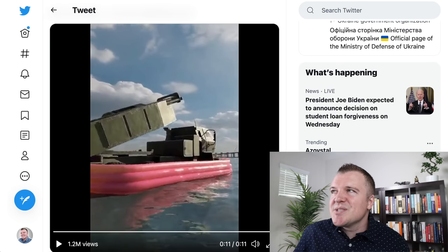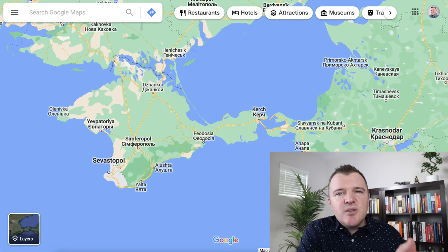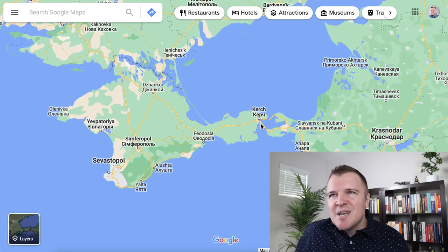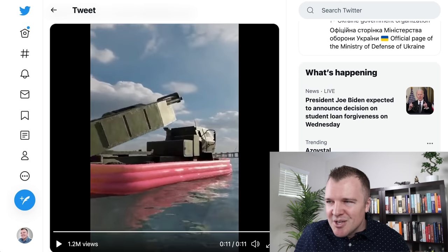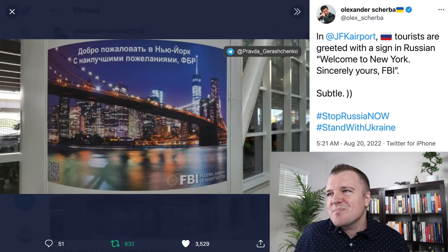Absolutely hilarious. The jokes and the memes online are: why haven't the Ukrainians used the HIMARS launcher to destroy the Kerch Bridge? The U.S. provided GMLRS rockets only have a range of about 70 kilometers. So the joke is, well, why don't you just put a HIMARS on a boat within 70 kilometers of the bridge and blow it up? And sure enough, somebody made a video of a HIMARS launcher on a pool floaty.